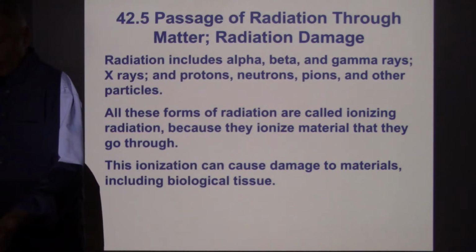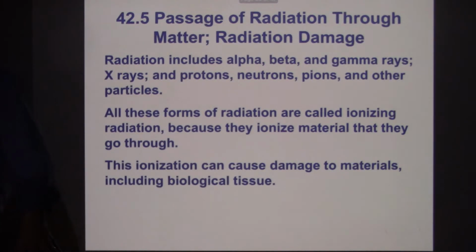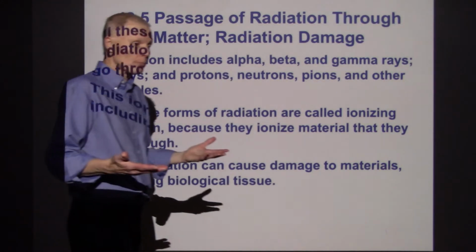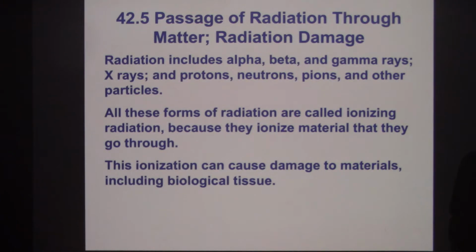And so, as we had mentioned, if we have alpha decay going on, some kind of radioactive decay process, like uranium. Uranium undergoes alpha decay. That produces helium nuclei. When the helium nuclei are going fast, that's an example of ionizing radiation. But when the helium nuclei slow down, that's called helium.